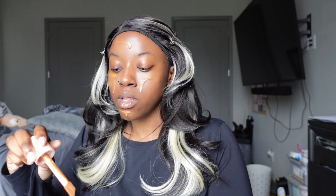Next, I'm going to be using the Halo Glow Liquid Filter Glow Booster. I don't know if this is my right shade either, y'all. This was a blind buy. Okay, it's pretty close. It's pretty close. And their stuff is dirt cheap, y'all. I think this was like $14, babe.